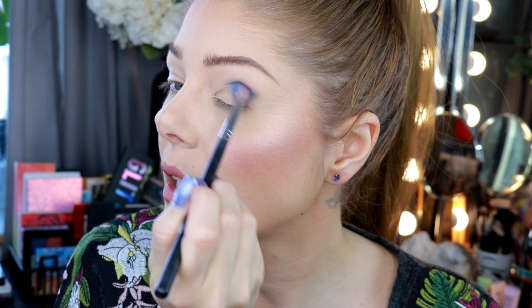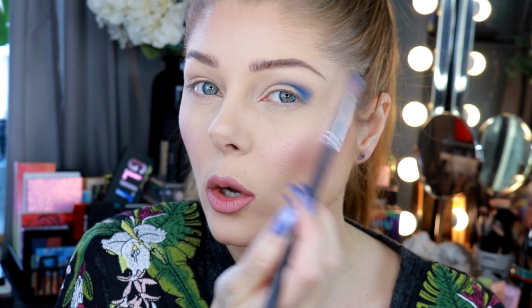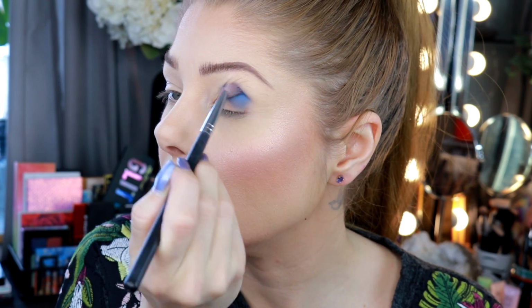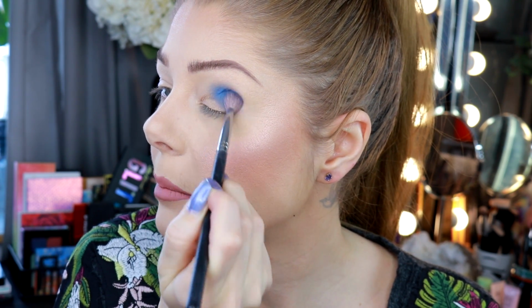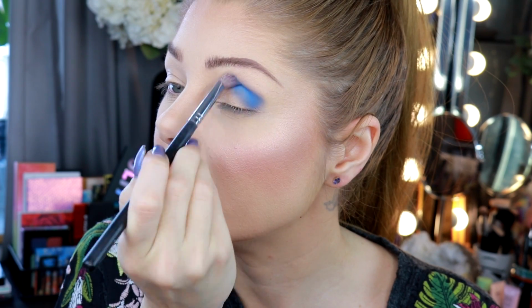Not all over the color, but just the edges. You cannot go all over the lid with the blue. It's just going to look muddy. You're not going to get it to be as opaque as you want, and you're going to be disappointed. So it's not going to be the same as if you started out with a peachy shade. You can have a different technique.